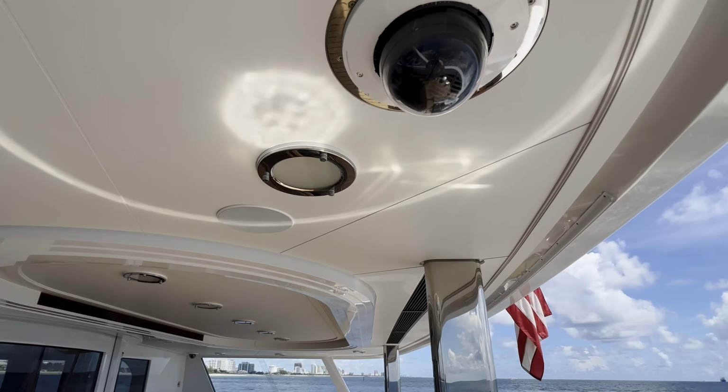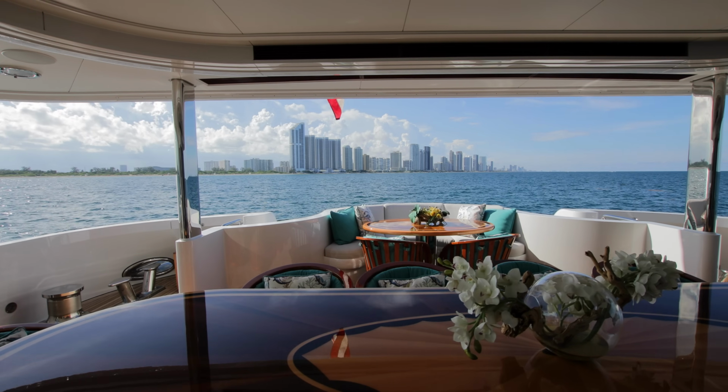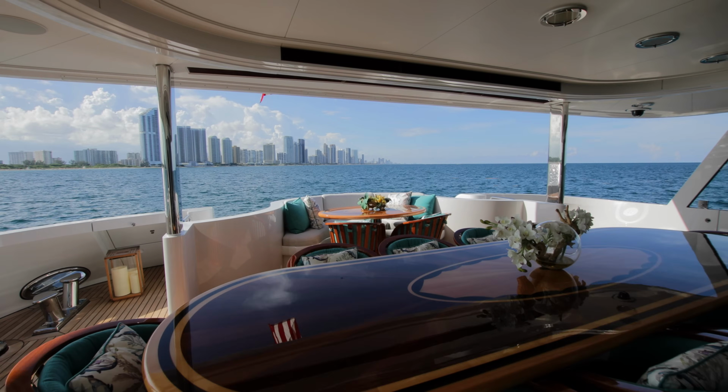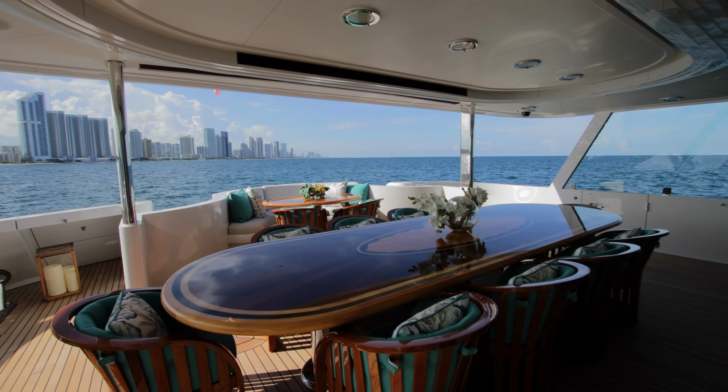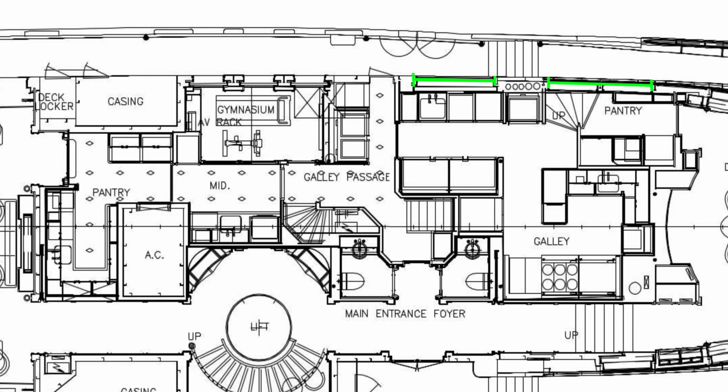space that we have 2 cameras. They actually can monitor al fresco dinner service as well with our aft deck cameras. But more importantly, they're able to communicate with one another. So it made the process of their job much easier. And then just after that was a large pantry area.